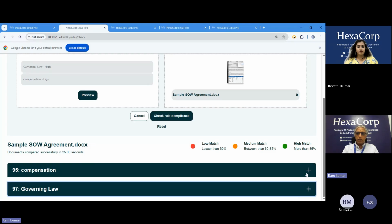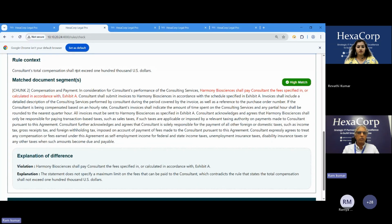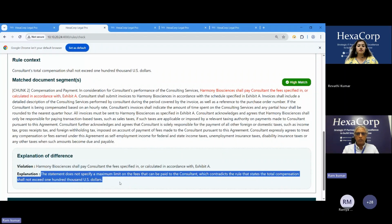Here, the compensation we saw right now, the consultant's total compensation shall not exceed $100,000. For this rule, in the document, it has been violated. Why is it violated here? Because it says that the company shall pay the consultant the fee specified in or calculated in accordance with Exhibit A, but it does not say how much money is going to be paid. So the AI has come up with the explanation here: the statement does not specify a maximum limit on the fees that can be paid to the consultant, which contradicts the rule that states the total compensation shall not exceed $100,000. So the document does not explicitly state that amount, and it has not been captured.